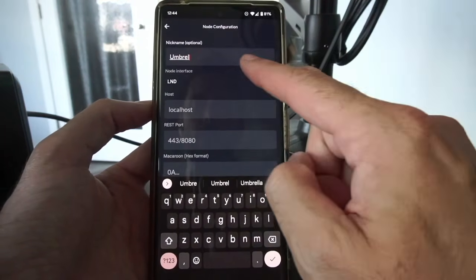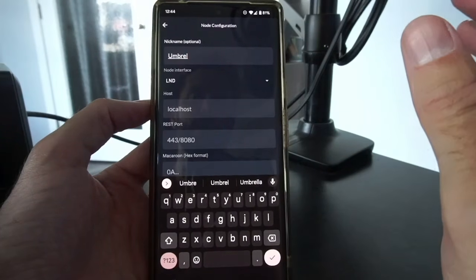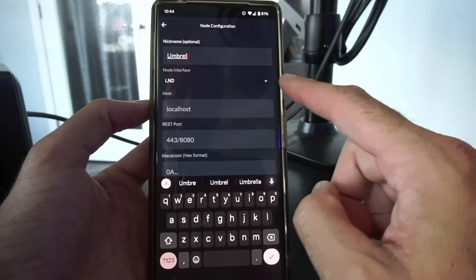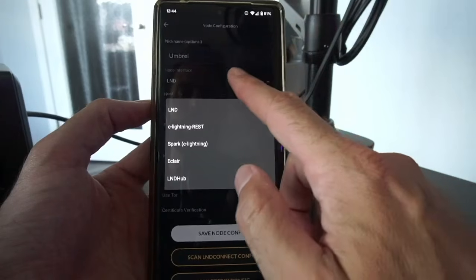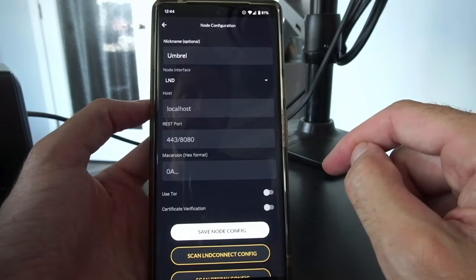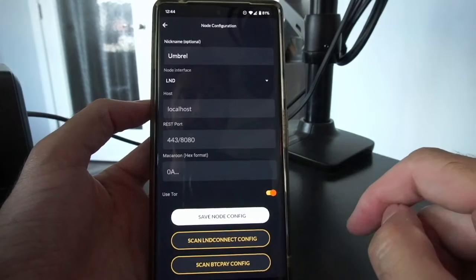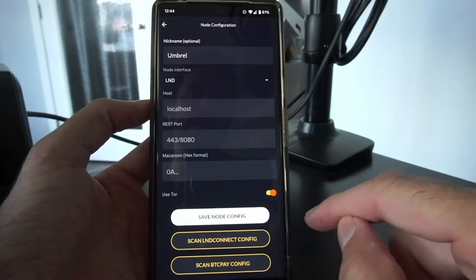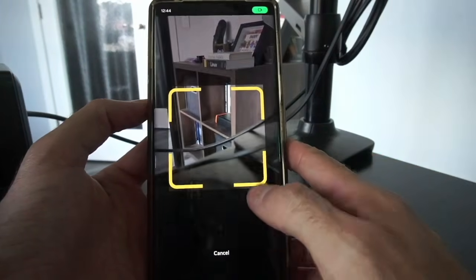All right. Now it says node interface. If you're using just the regular Lightning node application, it will stay as LND. However, if you're using C Lightning, there's a drop down and you're going to choose C Lightning REST. But we're going to leave it as LND. We are going to use Tor. And then we're going to hit scan LND config, and we're going to scan the QR code that was on our screen. So I'm going to hit that now. There's my camera.